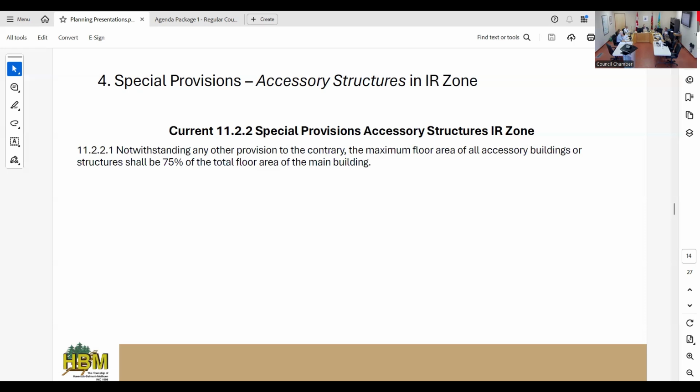However, we still have 4% for lot coverage within the island residential zone, and the 8% lot coverage for accessory structures still does remain. There are still appropriate land use planning controls and development standards within the zoning bylaw to ensure that overdevelopment of the island properties will not occur.